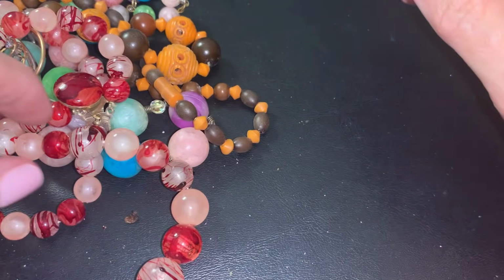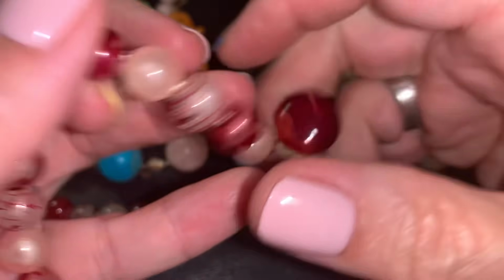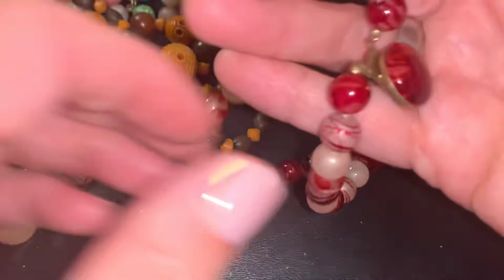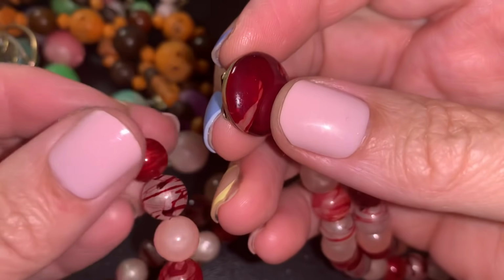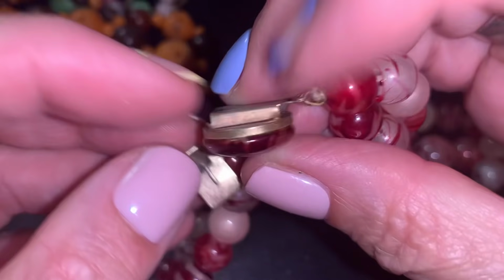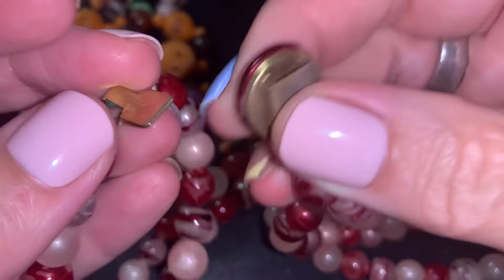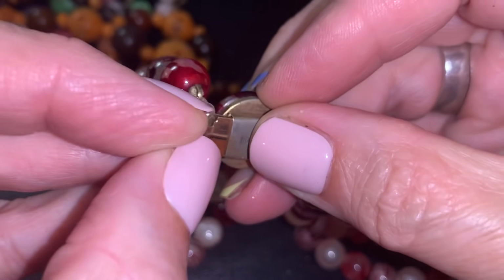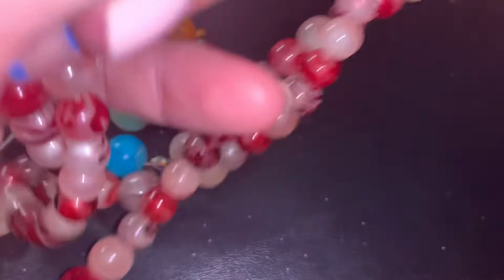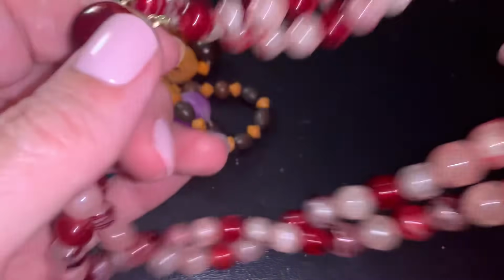Ooh. These are cool beads. Kind of remind me of something for Halloween, like blood splattered. Surprised it doesn't say Japan. What does it say? Hong Kong. Okay. Ooh, these are short. Cool though.